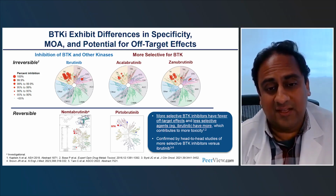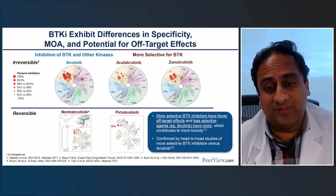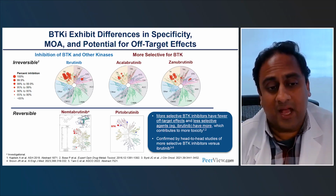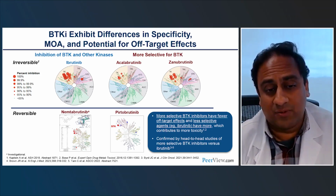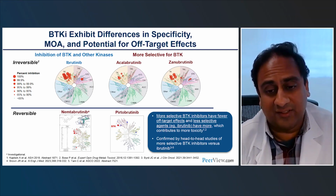More recently, there's a new class of drugs called non-covalent inhibitors. So unlike ibrutinib, acalabrutinib, and zanubrutinib, which all mechanistically work the same way as irreversible inhibitors of the BTK enzyme, drugs like nemtabrutinib and pirtobrutinib are reversible inhibitors. They are more selective, and as a result, should have less off-target toxicities.